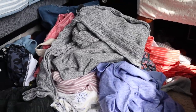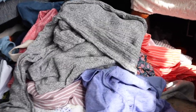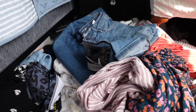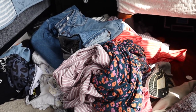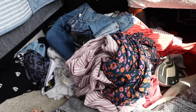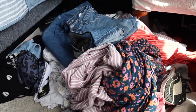All right, so this is the huge pile of clothes that I am going to be giving away. I have some sneakers, jeans, dresses, tops, you name it. Most of this stuff, I just don't like the way it fits me anymore. It's stuff that I've been holding on to for a while, and I think it's time to just fully purge it and let it go.